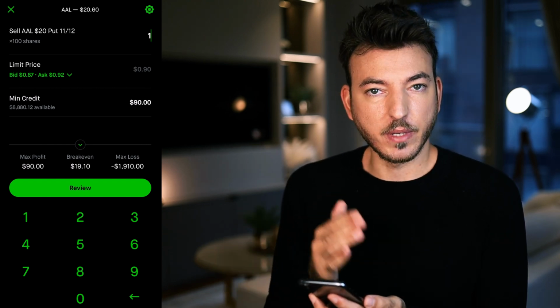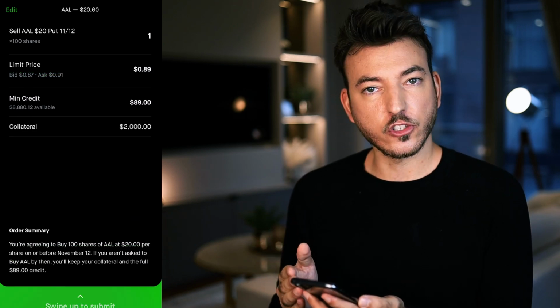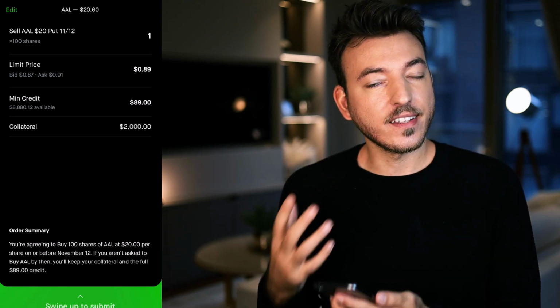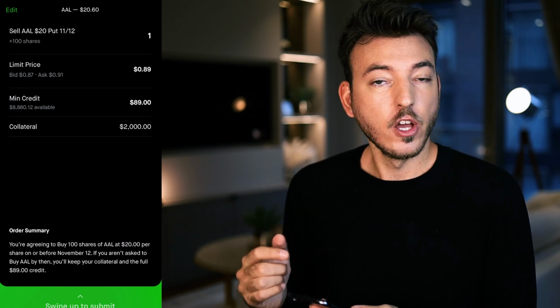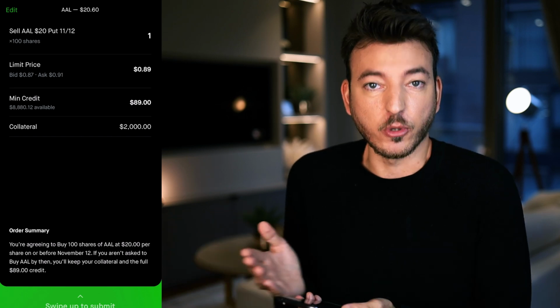So now you're going to notice the minimum credit shown, the premium that you're collecting, is $90. Now when you hit review, you'll notice that the collateral shown is $2,000, exactly what you would need to buy 100 shares of the company. You'll also notice that $89 is a little less than 5% of the collateral that you're putting up, which is a great return for literally not doing anything. If you were to just buy the stock, you would not have gotten this almost 5% return.